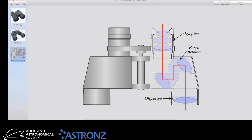By bending the light path through the prism system, this makes the focal length of the binocular actually longer than the physical body of the binocular. And so tonight I'm going to focus the talk more on the porro prism binoculars, as they're more suitable for astronomy purposes and more common. So not all binoculars are created equal.